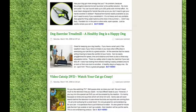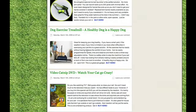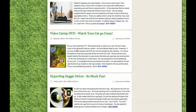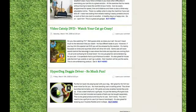A dog exercise treadmill. So if the weather's bad, or you're disabled, or you can't take your dog out for a walk for whatever reason, you can put him on this to make sure that he gets the exercise that he needs. A video catnip DVD. So squirrels and birds, which drive your cat crazy.